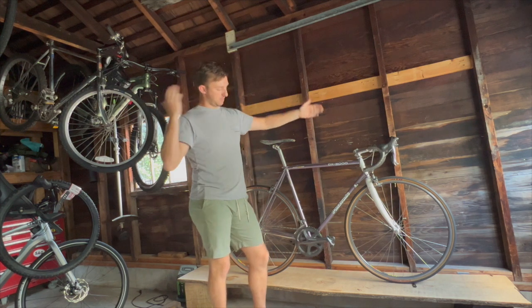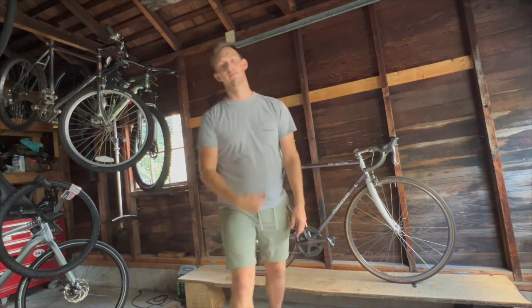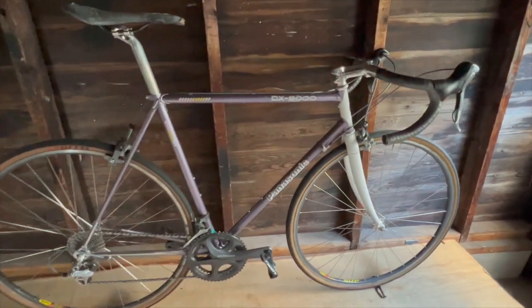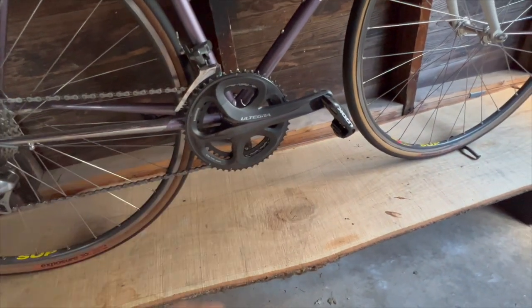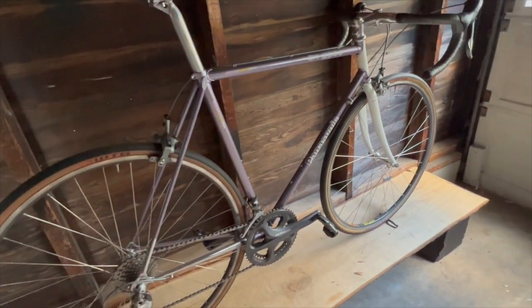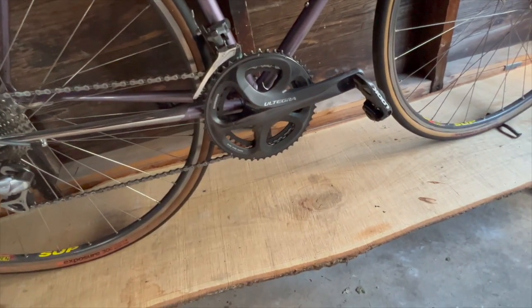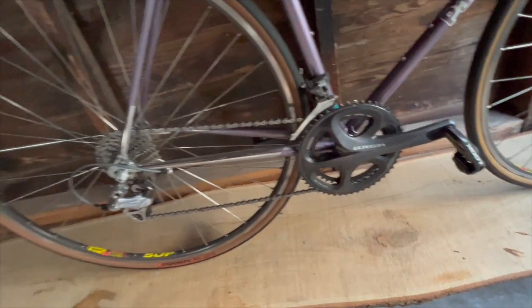Some of the things I did were I converted it. You'll see. Yeah, so here it is. It has this Ultegra crankset on it, which was new at the time when I put it on. Obviously, it doesn't go with the aesthetic of the bike. Like, it sticks out like a sore thumb now, but I promise when I built this 6 or 7 years ago, that was cool.